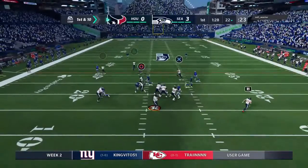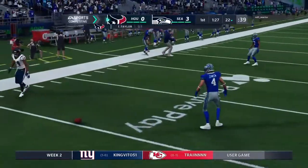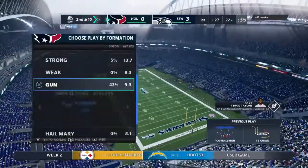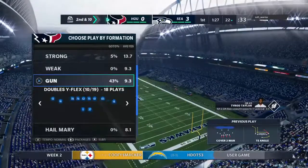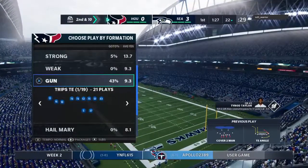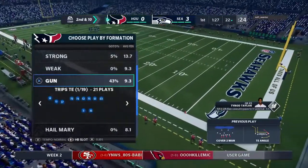On 1st and 10, it's Taylor. And that'll be knocked away. It's incomplete. It was Teron Johnson that time who had that play covered from the start. Receiver coaches preach to their guys all the time: separation, that's what's going to make the play successful. That time there was very little, and I think they were actually fortunate that it was only knocked away and not intercepted.